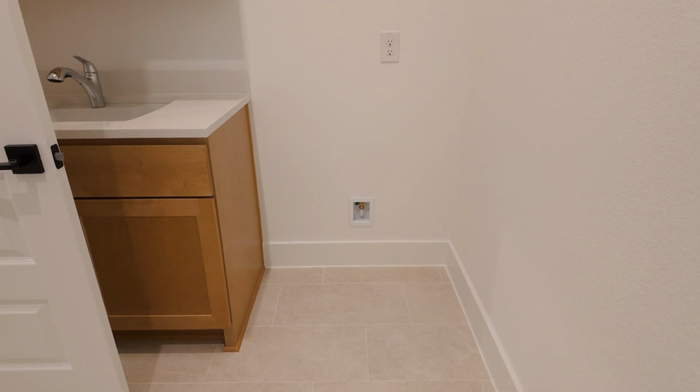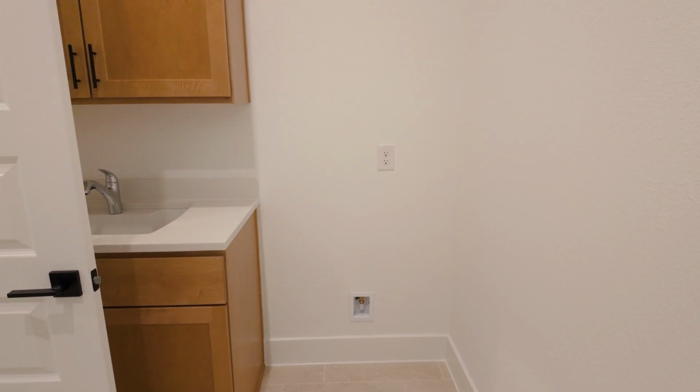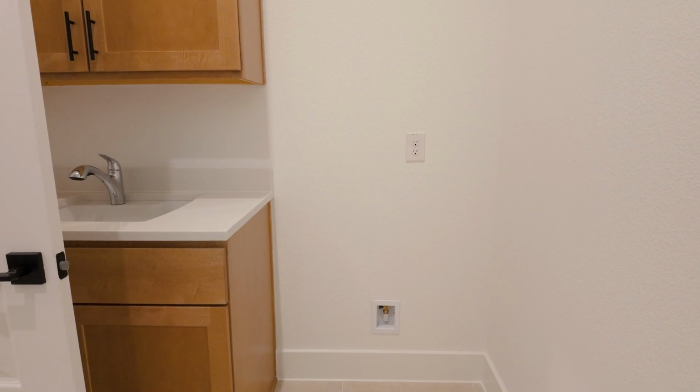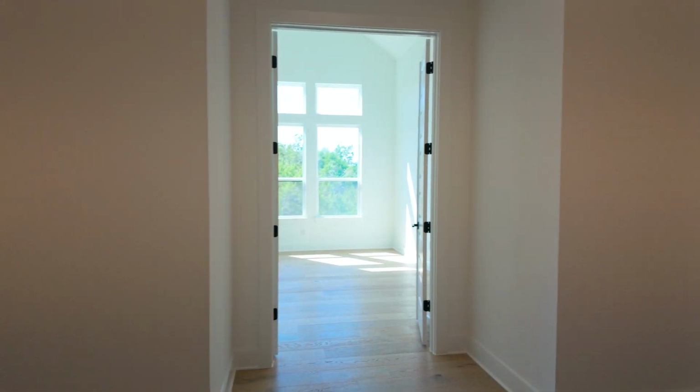So we want to make sure in the future we have it in this home. I love this right here. We have an extra space for a refrigerator, and we have an area right here that has a dedicated line for an ice maker. Just a really good value add to have that space right there.